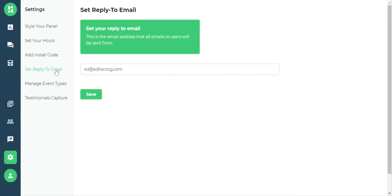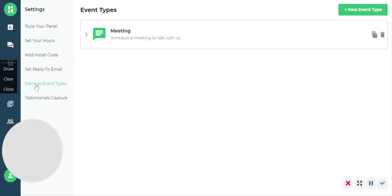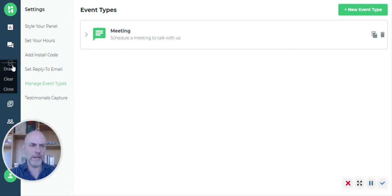Here you can set your reply to email. Here you can manage event type. So this is one of the tools which we'll look at in a moment, which is the meeting. I originally thought it didn't make sense to have this here, but now I do understand why it's kind of a bit separate. It's because you can have more than one meeting type, right?